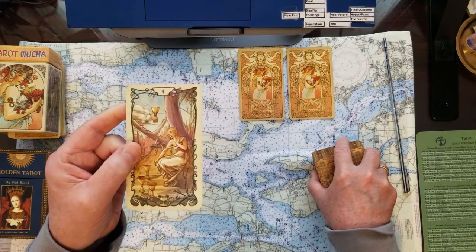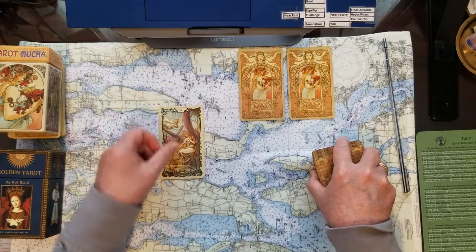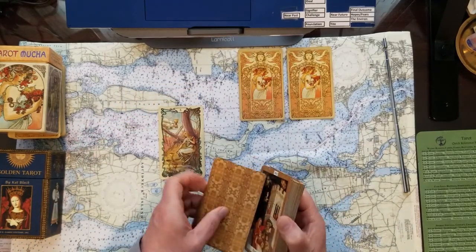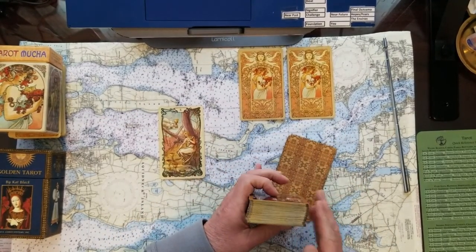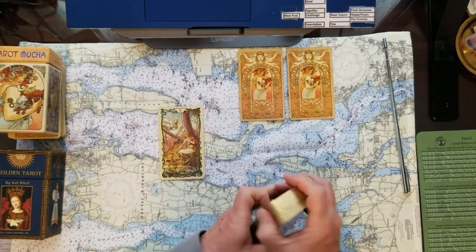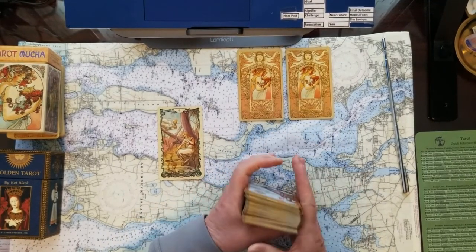And you remember, cups are emotion, passion, big important decisions usually. So give these a shuffle. These come gilded. And the one thing that bothers me about the gilded cards, when they're gilded on the edge like that, is it eventually wears off and you kind of feel like, gosh, I've lost some of the value. But of course you haven't. They've just broken in and they're part of you.